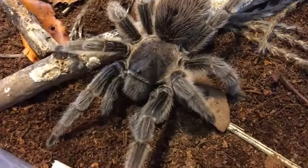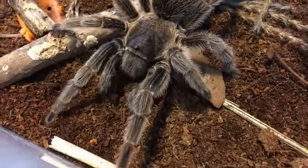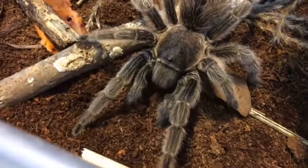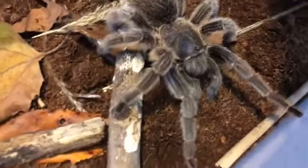So as much as they may look very different from us and we might find them creepy and crawly, spiders do a really great job of raising their young. A female tarantula will actually spin a little web, a little egg sac, and they can have between 80 to 1,000 baby spiders in that egg sac, which is a lot.